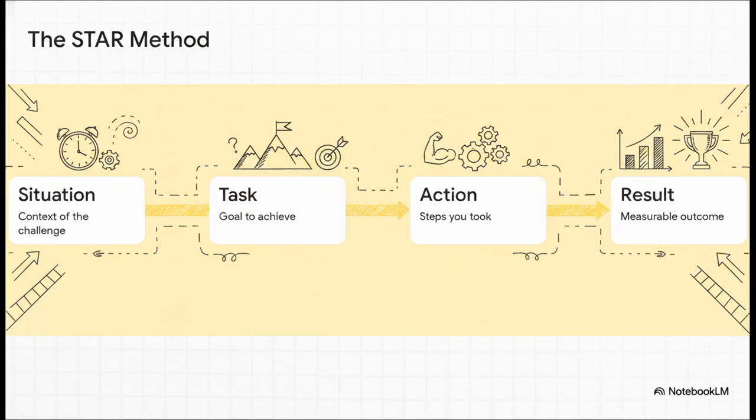Then, detail the exact action steps you took. And finally, and this is absolutely the most important part, share the results. Give them the measurable data and the metrics to really prove your impact.